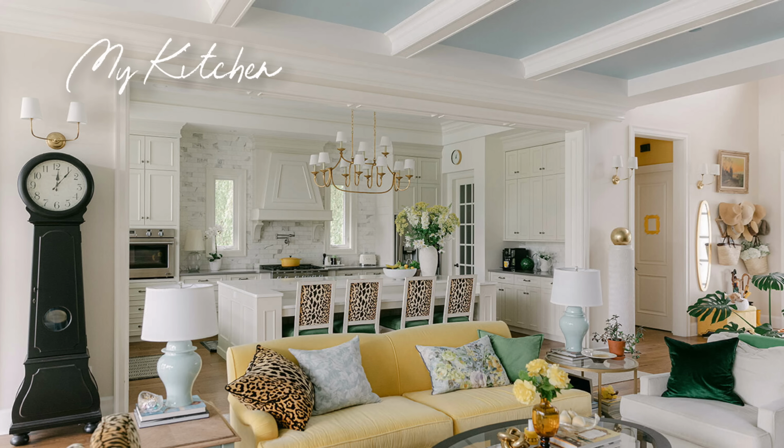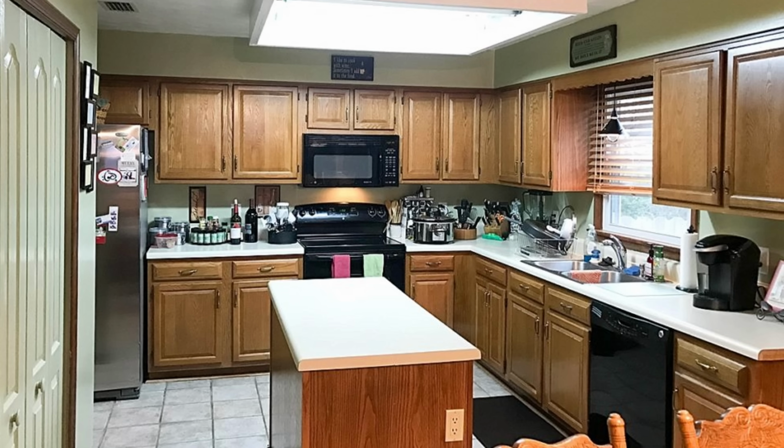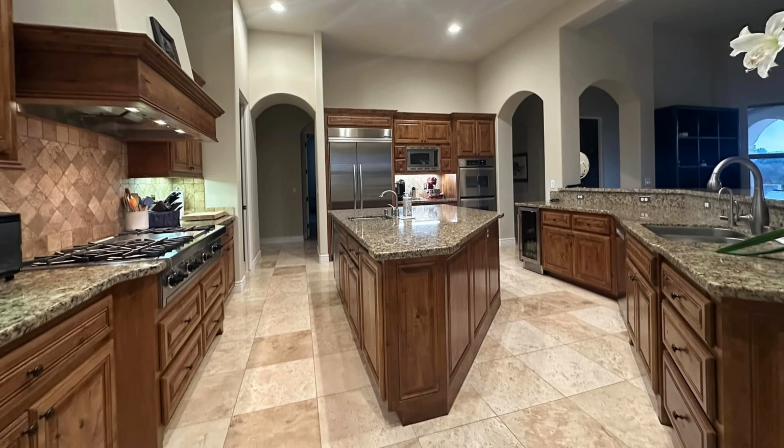if the heart of your home is wrapped in dated 80s oak or dirty Tuscan travertine, it's hard to feel the love. So I'm here to tell you there is no reason to live with a kitchen that you don't love. You just need to get a plan and some creativity going.